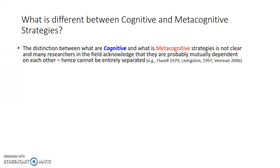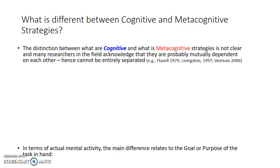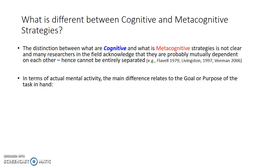And it's obvious that they're not totally separate, because it's all part of the overall consciousness process, however you want to define that. So if I'm being metacognitive, I'm thinking more as a kind of overview. If I'm using a cognitive strategy, I'm using my mind in a particular way, a particular type of thinking to meet a particular type of objective. So don't get too caught up in the differences, but know what the focus is. And here's the summary for you. It relates to the goal or purpose of the task in hand.